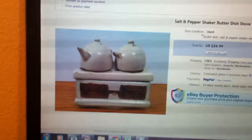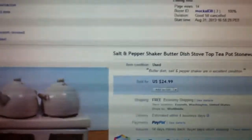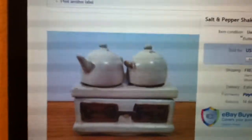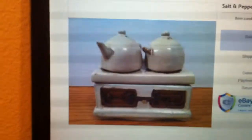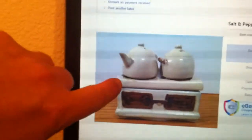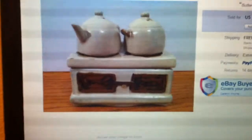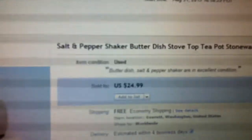Bought this at a garage sale for $1. It was a salt and pepper shaker, butter dish, stovetop teapot, stoneware, Pier 1 Imports. Basically the teapot and the little kettle or little pot on the stove there, those are the salt and pepper shakers. And then this lid right here lifts off, and this thing right here looks like a butter dish, or it could be a toothpick holder. I went with butter dish because that's kind of what it looked like. But I picked that one up for $1, and actually I sold it for $24.99, so not too shabby.